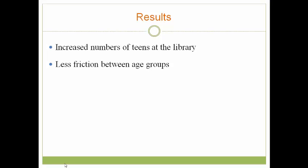I closed the room down, locked it up, sent the teens back up to the children's department, or they could always go into the adult department if they wanted. The next day I talked to my staff. I said, how did it go?